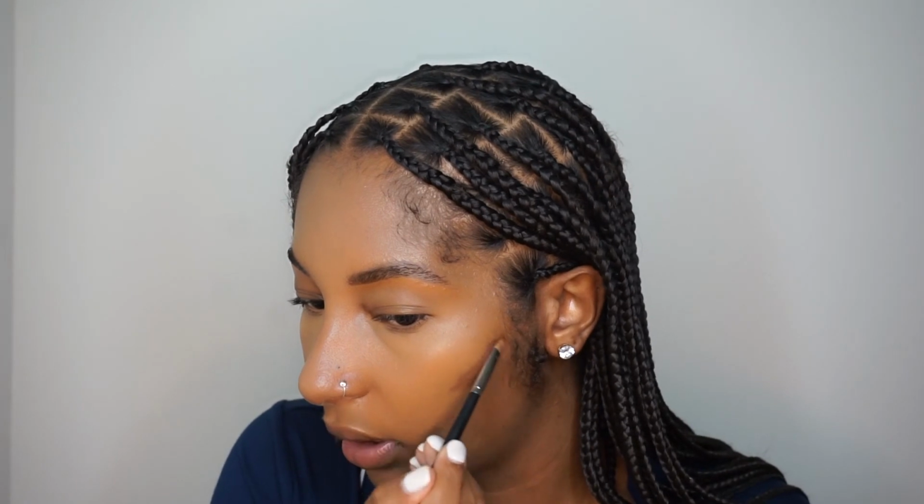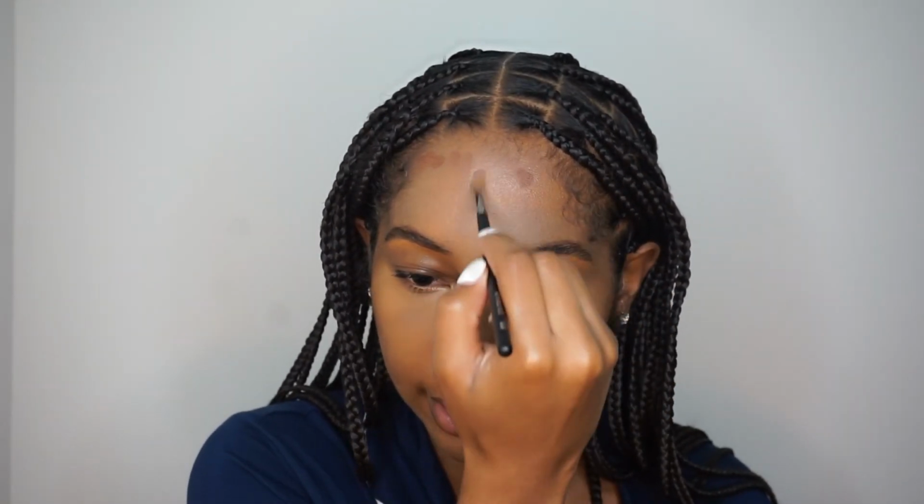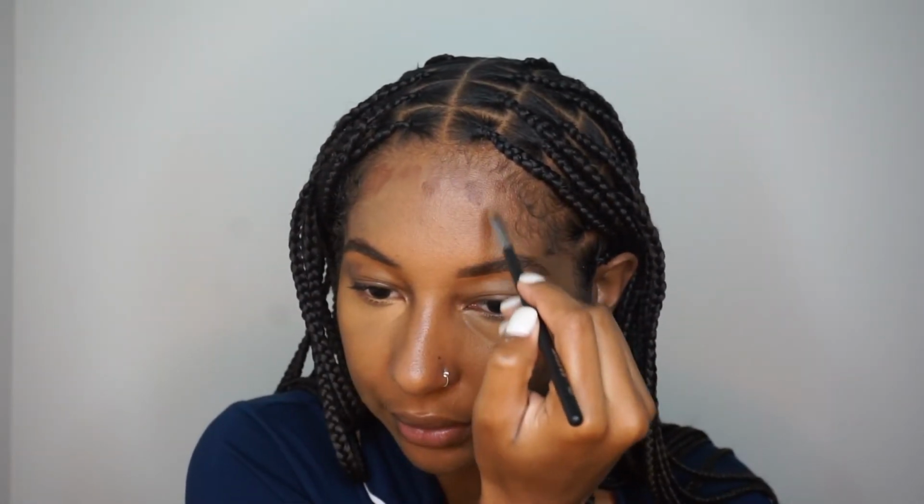Just because trying to find a product that has a shade range for me. Don't look at this, I know I kind of botched it, but that's okay. Trying to find a product that has the shade range to give my skin contour, but still give it that brown, bronzy glow is really hard.